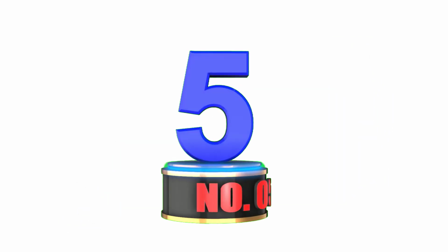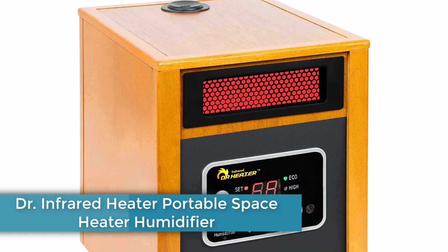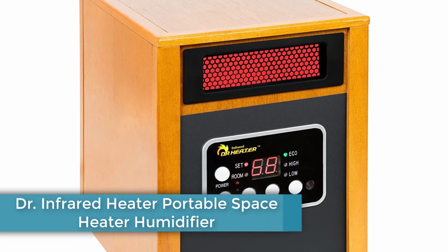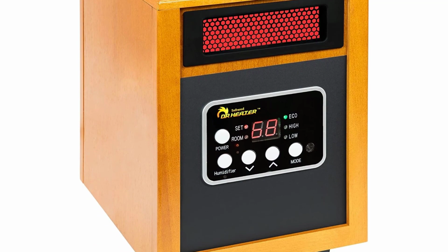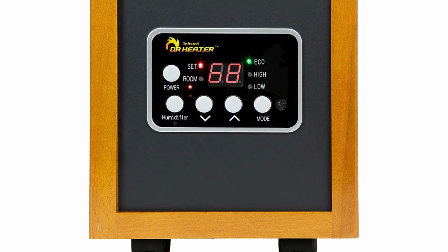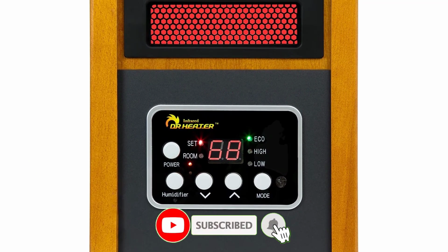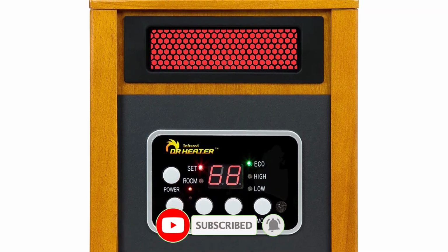Number 5. Dr. Infrared Heater Portable Space Heater Humidifier. The Dr. Infrared Electric Garage Heater comes with a programmable thermostat that has a range of 50 to 85 degrees and 3 different modes, including automatic, high, and low. It also can function as a humidifier, creating a cool mist from the top of the heater that helps prevent the air in the garage from becoming too dry.